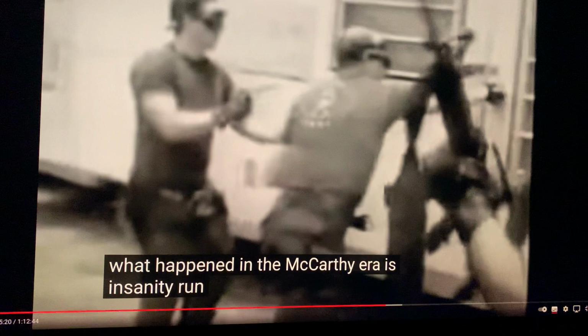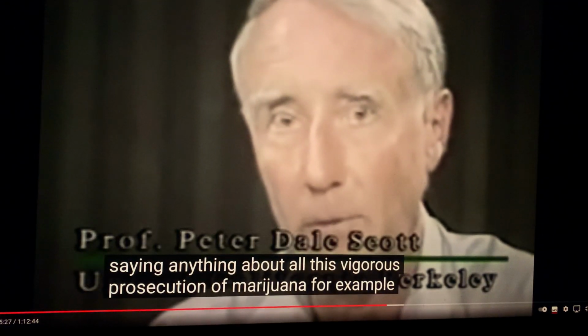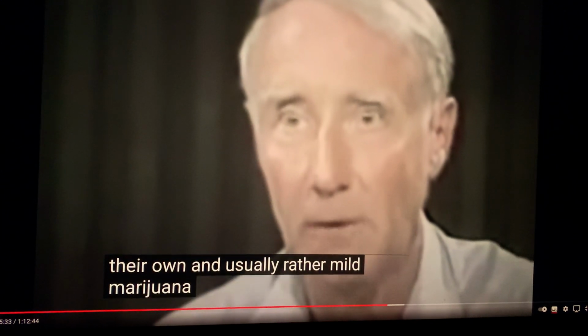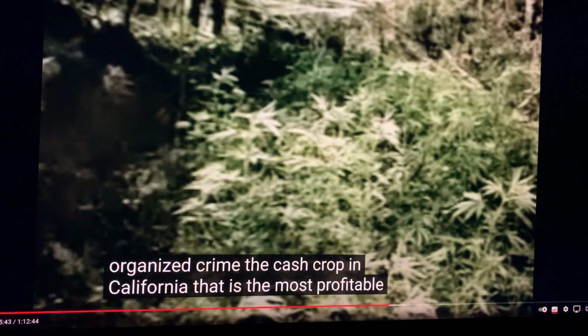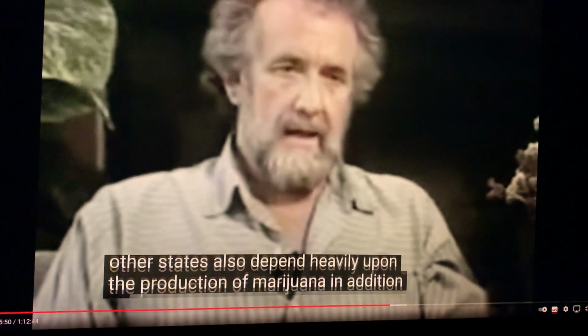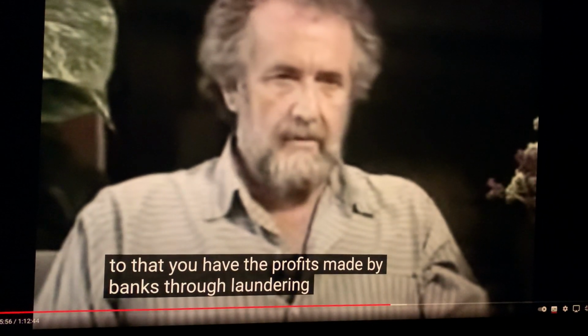It is insanity run amok, and there's not a sane voice in the federal government saying anything about it. All this vigorous prosecution of marijuana, for example, has changed a situation where people grew their own, and usually rather mild marijuana, into a situation where marijuana traffic is dominated by organized crime. The cash crop in California that is the most profitable is marijuana. A number of other states also depend heavily upon the production of marijuana. In addition to that, you have the profits made by banks through laundering money.